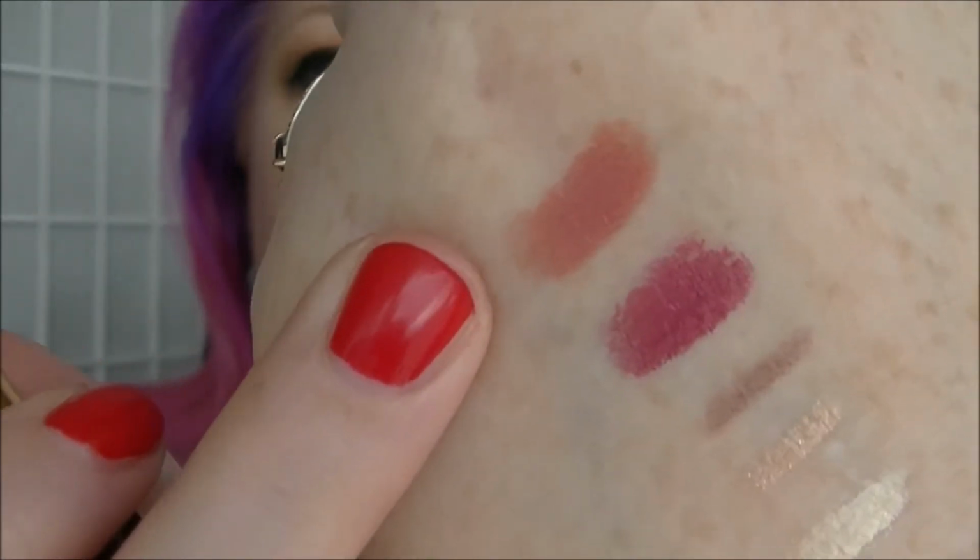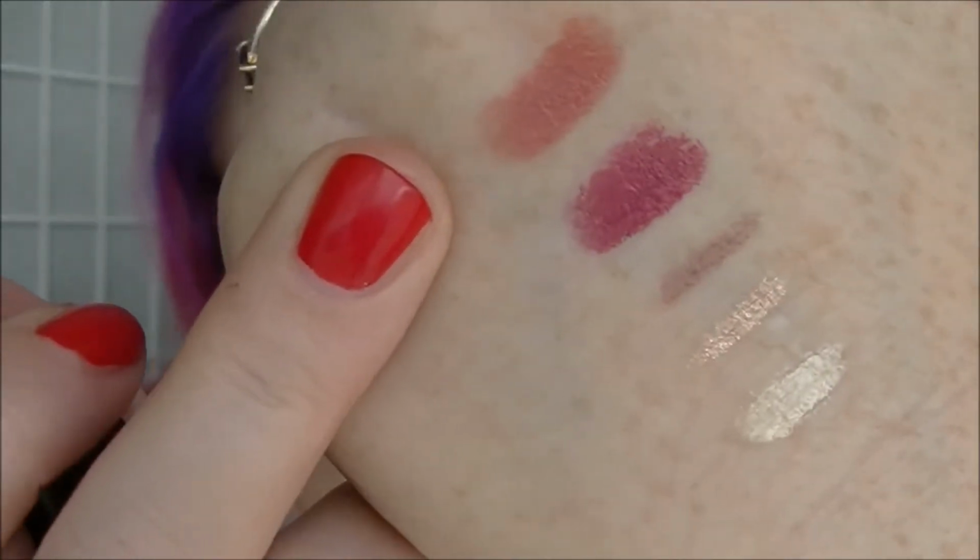So yeah, that's the Lancome in Rose Nuance, I think it's supposed to be. I don't know. I quite like it, but I will be happy to see it gone and to be using something else. So that's everything in the project pan.